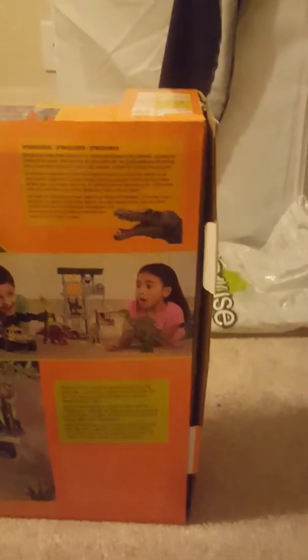Okay. Let's see. This is the Spinosaurus Tower Mega Play Set. Okay, let's open it. Let's see first. What are the things here? So, what's this? Animal Planet brings the animal kingdom every day, on screen, online, and in products like this one.